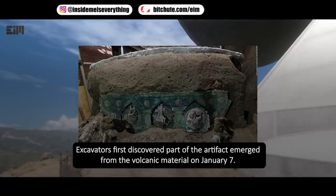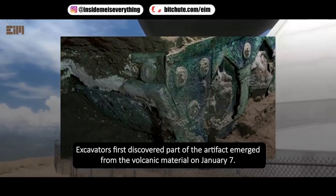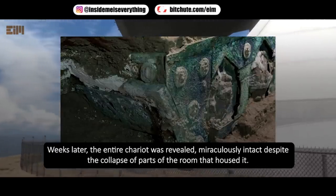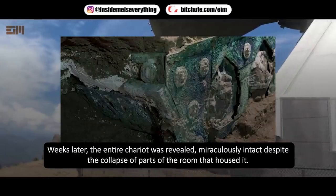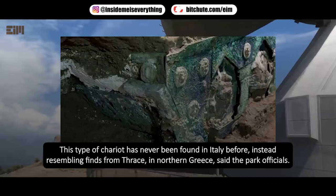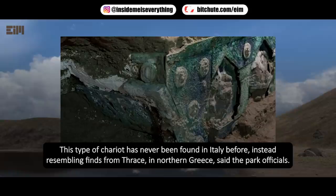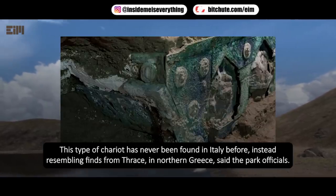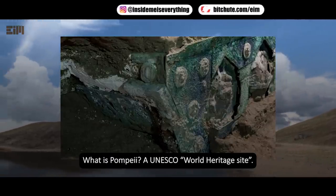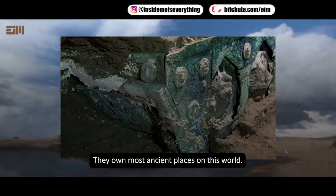Excavators first discovered part of the artifact emerged from the volcanic material on January 7th. Weeks later, the entire chariot was revealed, miraculously intact despite the collapse of parts of the room that housed it. This type of chariot has never been found in Italy before, instead resembling finds from Thrace, in northern Greece, said the park officials. What is Pompeii? A UNESCO World Heritage Site. They own most ancient places in this world.